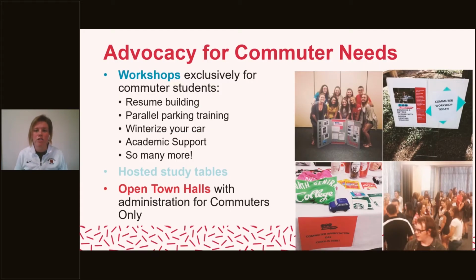We also try to strongly work for the advocacy for commuters. These workshops that I was mentioning earlier are, again, exclusively for commuter students. Often with our resident students, we try to hold the workshops in a different area and also at a different time, usually later in the evening or kind of scattered throughout the day. That's really convenient for resident students, but we try to do equally, if not more, and be very intentional about our times for commuter students.